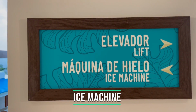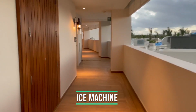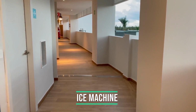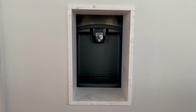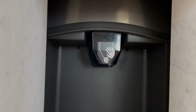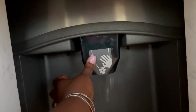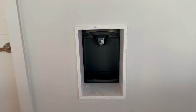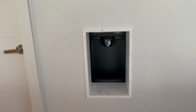Okay, so they have the ice machine located in the hallways. They're really neat to me because they're not like your typical ice makers. They're built into the wall, and all you do is put your cup or your container that you're trying to fill in here, and you just push this and your ice falls out. I really thought that was really cool because most ice makers are a big bulky machine, but this one is literally a little cubby in the wall.